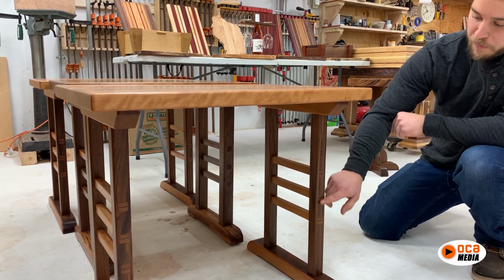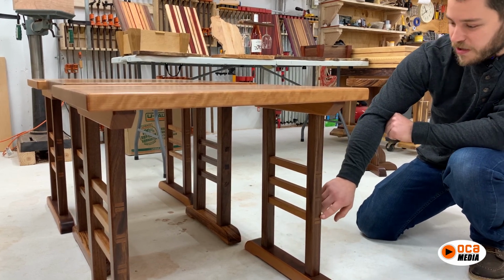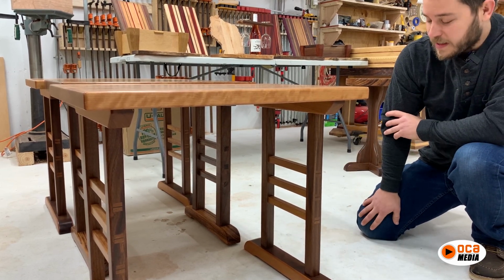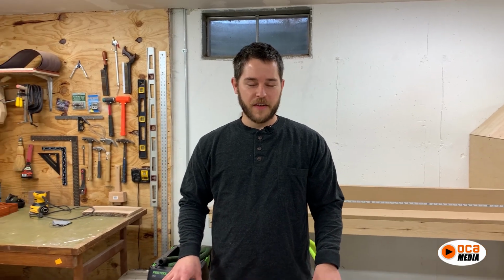So it's partially for looks, but this table will last generations due to the mortise and tenon joinery on all the joints, and it also has that very cool look to it. So this is one of my most recent pieces, and I think it's one of my favorite pieces I've ever made.